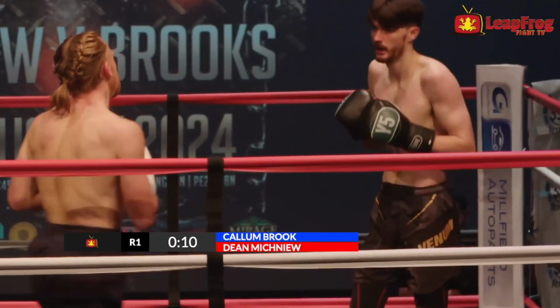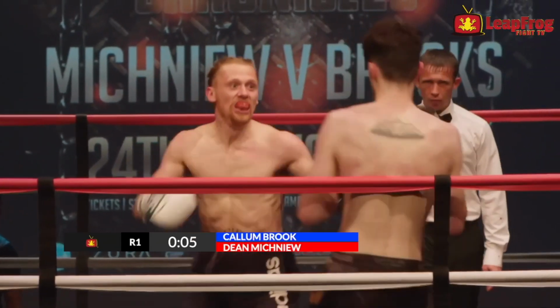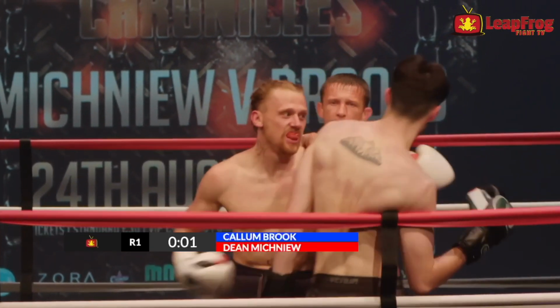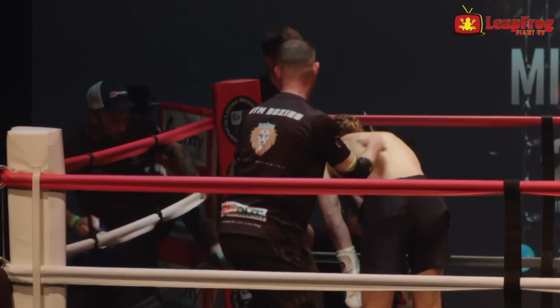Dean, hands up. Last 10 seconds of this first round. Both men exchanging right hands in the center of the ring. Big, big right hand lands for Michniew, snapping the head back there of Brook. Good first round. Even first round for both men.